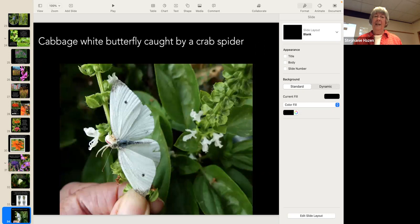This cabbage white butterfly is caught by a crab spider. Can you see the crab spider on the left? Yeah. So crab spiders are ambush spiders. They don't form a web. They go where they think their prey is going to be and then jump out and get them.